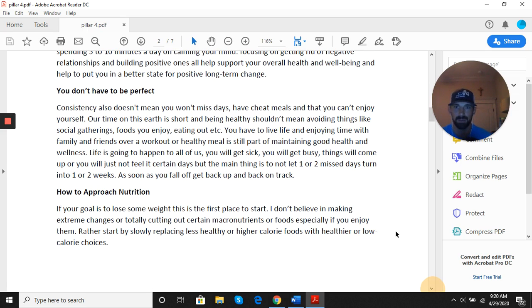I'm not perfect. I miss workouts. I eat, probably twice a month, a large pizza myself. That's my favorite meal. But I usually follow that up with some kind of a fasting day, understanding that, okay, if I want to hit my goals from a weight standpoint, then I need to cut down after that. So, being consistent and building consistent habits isn't about being perfect.